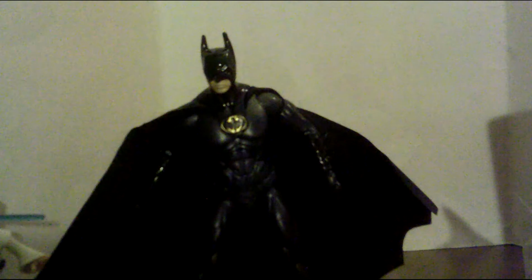But get into the figure himself right now. As I was saying, pretty good head sculpt. I don't think it's 100% dead on to Kilmore, but I think it does the job. I like the gloss on the actual cowl there and on the gauntlets. Looking pretty cool. Like I said, I think it's a pretty good rendition of the costume. It's not 100% accurate. It doesn't have the nipples, so I'm okay with that.